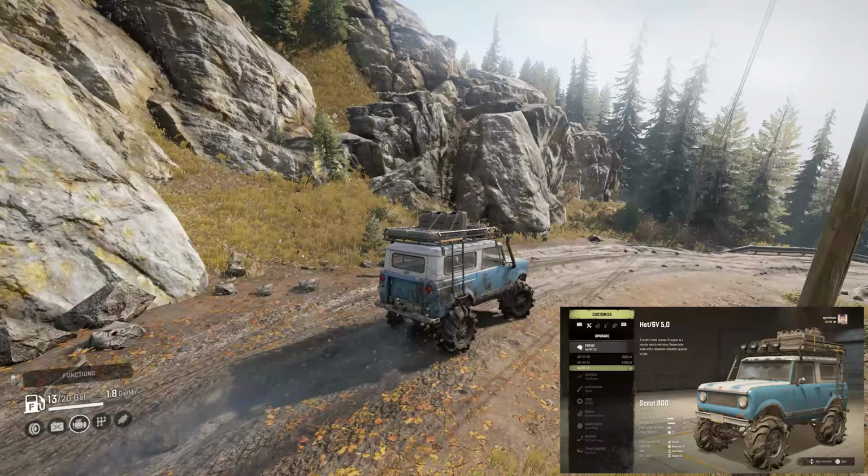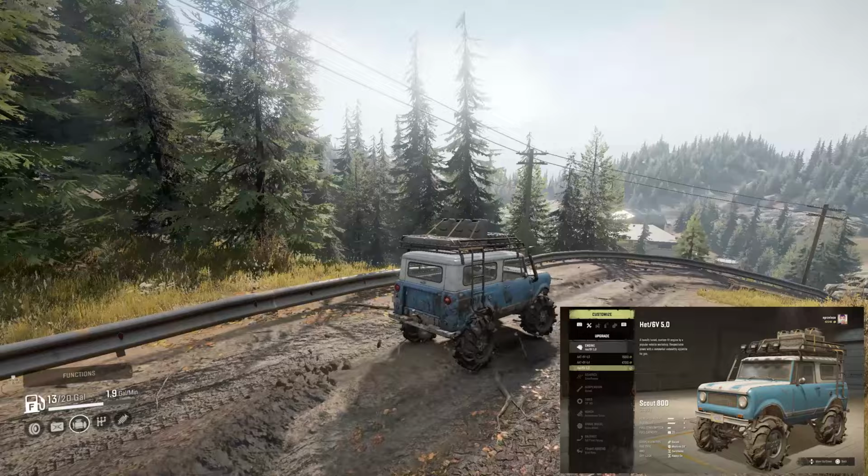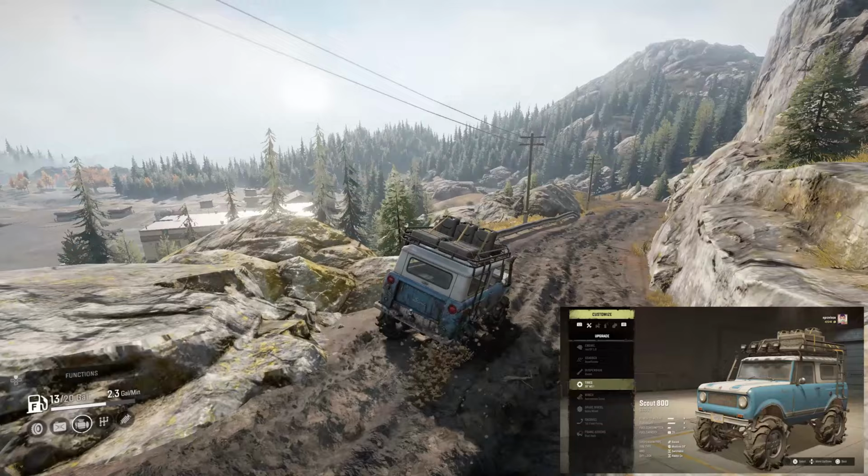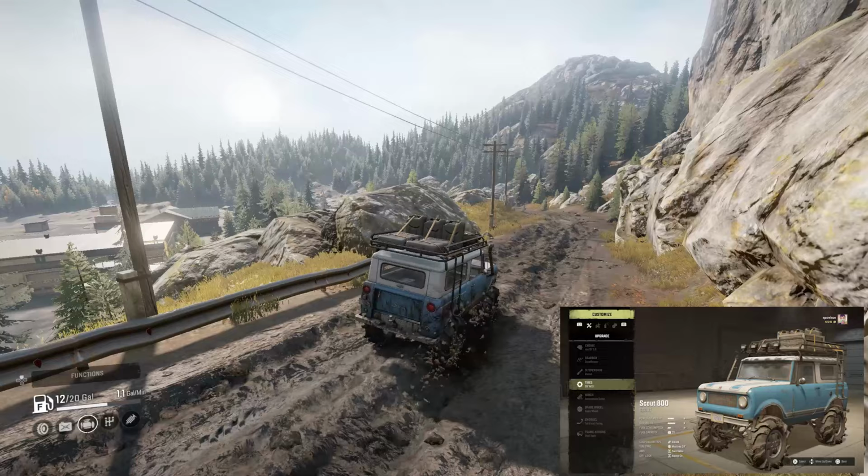It does weigh 3.1 tons, which is a little bit more than these other 4x4 Scouts, so that is a good thing. However, if you are concerned about balance, you probably are going to want to drop your suspension down and use a smaller tire. However, this can kind of go with your play style and your experience. I'm gonna give you my experience.